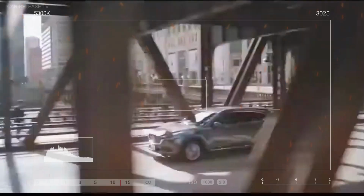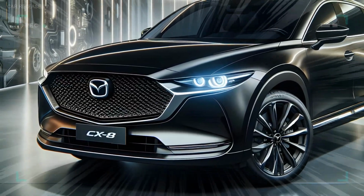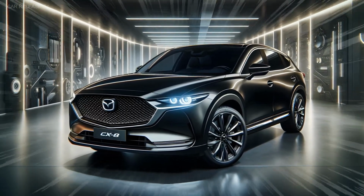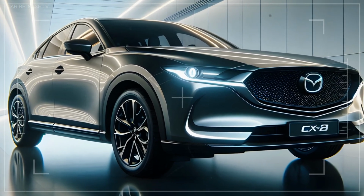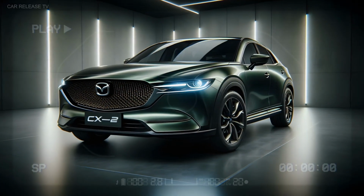Of course, performance is where the CX-8 really shines. Under the hood, you've got a powerhouse engine delivering approximately 300 horsepower. That means you'll not only experience smooth rides on city streets, but also thrilling performance on the highway, whether you're cruising through the city or taking on those long journeys. This SUV is built to handle it all.